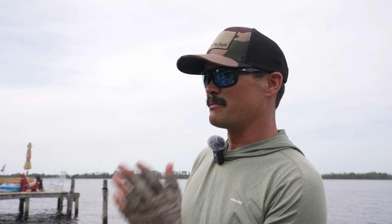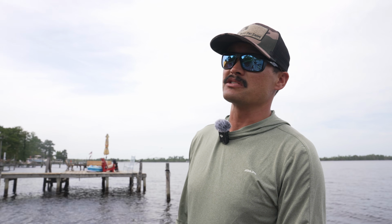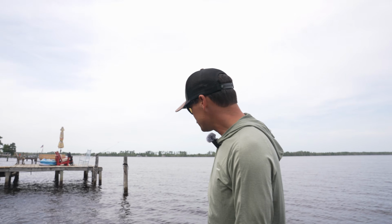So we've got a place to fish kind of medium range, 30 miles away. We've got a place to fish 5 miles away for those windy days. And tomorrow I'm gonna look for those super, super far spots. We need over 20 pounds a day in this derby.